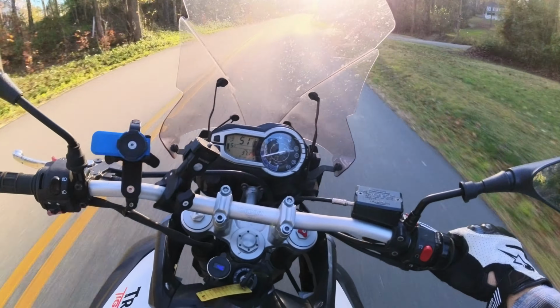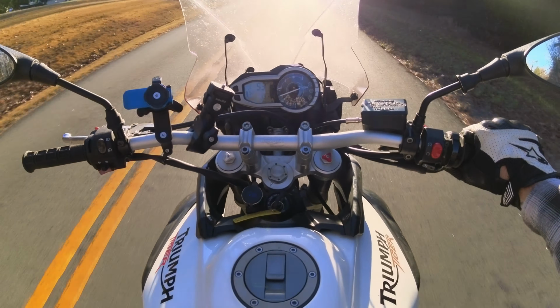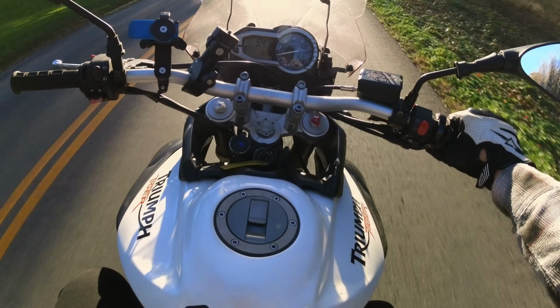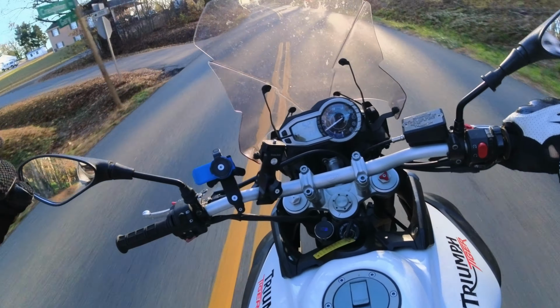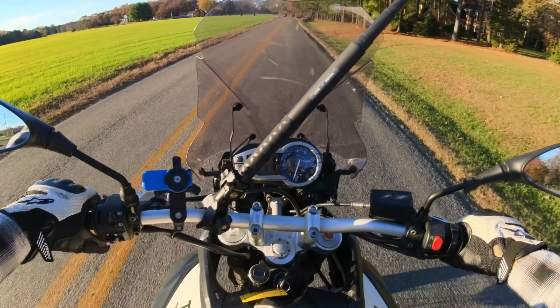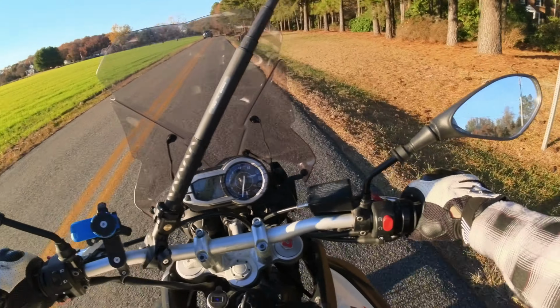I also want to point out that Norman Reedus owned a Tiger 800 for a good while. I can't remember what show he was on where he rode a Tiger 800 most of the time. If you remember the name of that show, drop it in the comments, because I can't seem to think of it right now.